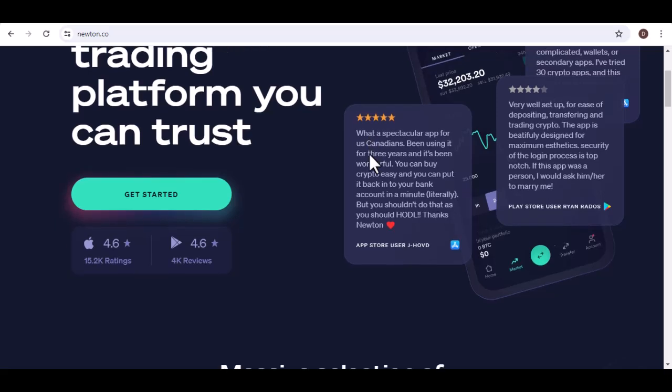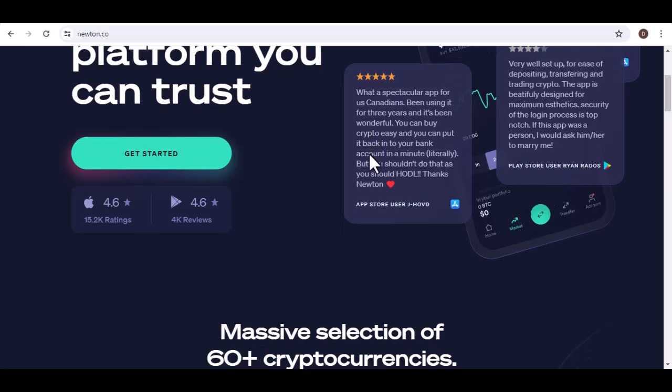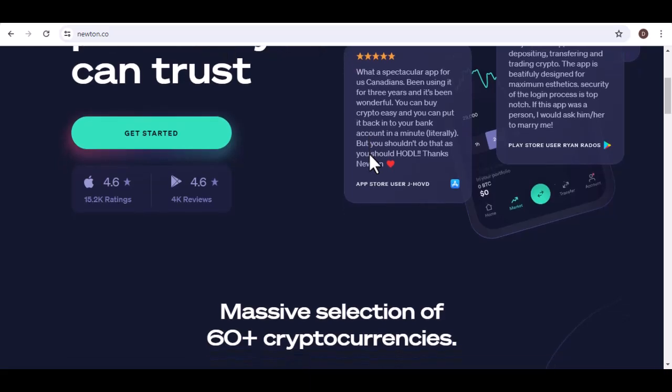Newton is a Canadian cryptocurrency exchange that's designed to be user-friendly, even for crypto newbies. So, whether you're a seasoned investor looking for a new platform or someone just starting to explore the crypto world, Newton could be a great option for you. Today's video is all about setting up your Newton account. We'll walk you through the entire process step by step so you can be buying and selling crypto in no time.